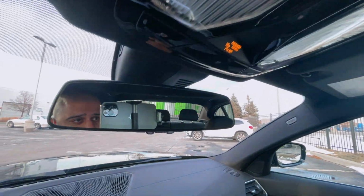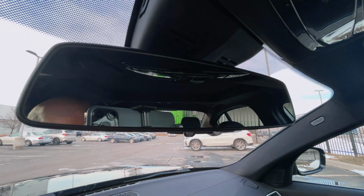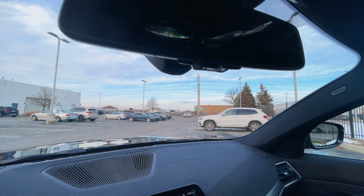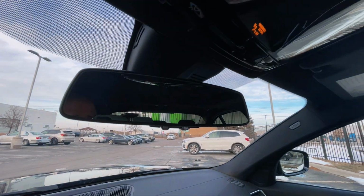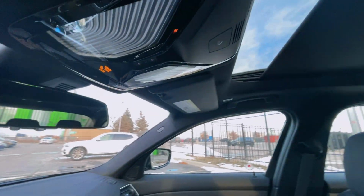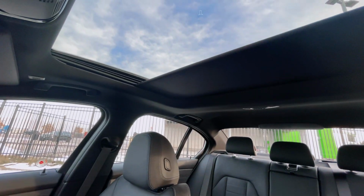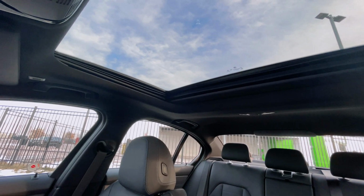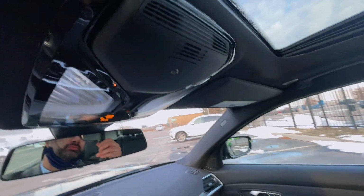Making our way, so you have your rear view camera, your rear view mirror. Below it, you have your garage door opener, so you can program 3 different openers, and you got your alarm as well. You got your lights. Pop that open, and you're seeing the sunroof here open up. They did make it bigger on this generation, so it's about 4 inches bigger, which is a huge plus.